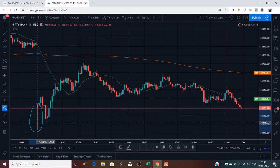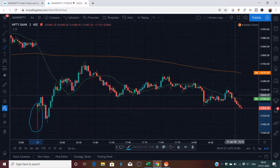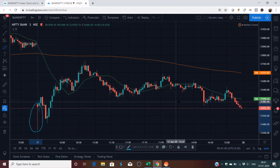So this is again a setup which we have discussed in my videos many times. So here, even here, if you have entered, you could have got a good gain. It has rallied till the 200 period moving average zone, and then from there it started going sideways. So it has not moved much, and maybe on Monday we can expect the market to open down or stay in the same range for a few days.